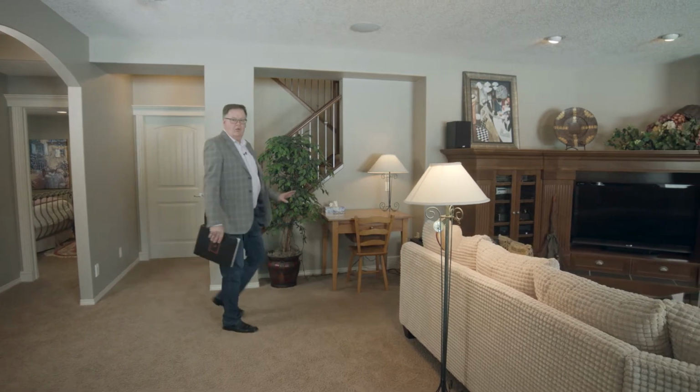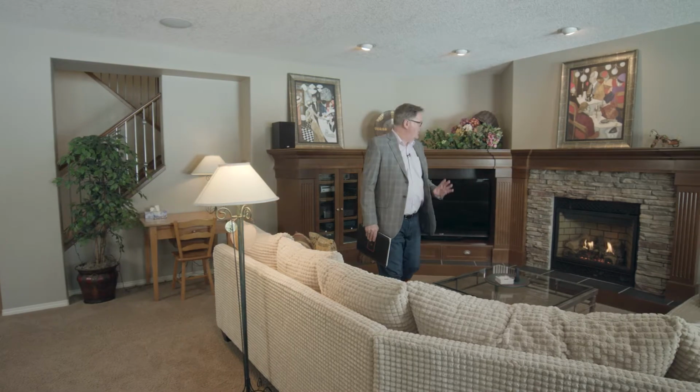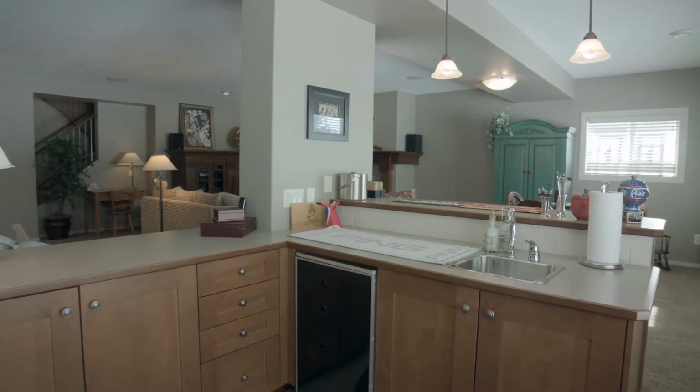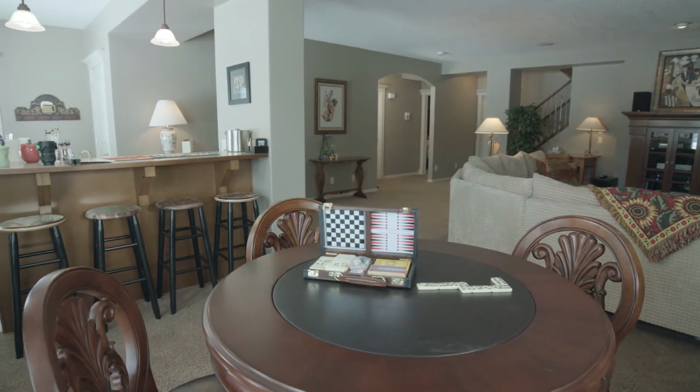So welcome to the lower level of this stunning Albie-built walkout bungalow. Behind me, you can see feature fireplace, built-in cabinetry. We've got room for a big screen TV. Downstairs, we've also got what I would call a games room, or another big area that you could use for gaming tables, pool table, that sort of thing. And additionally, we've got the wet bar refreshment center, which gives you easy access both to outside, or when you're entertaining, maybe you've got friends over wanting to watch the big game, you've got that here too.